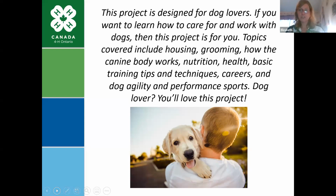Maybe there's somebody in the house with an allergy, so they can't have a dog, but they're looking at going into a career working with animals. Maybe they want to work in a veterinary clinic, or they want to become a police officer and work in the canine unit. This project will help give that foundation, and so we tried to keep in mind when designing the activities that for some of them, they don't have to have a dog in order to complete the activity. It can also be a case where at the meeting, if you're meeting in person, you have one dog there and not everybody's bringing a dog.